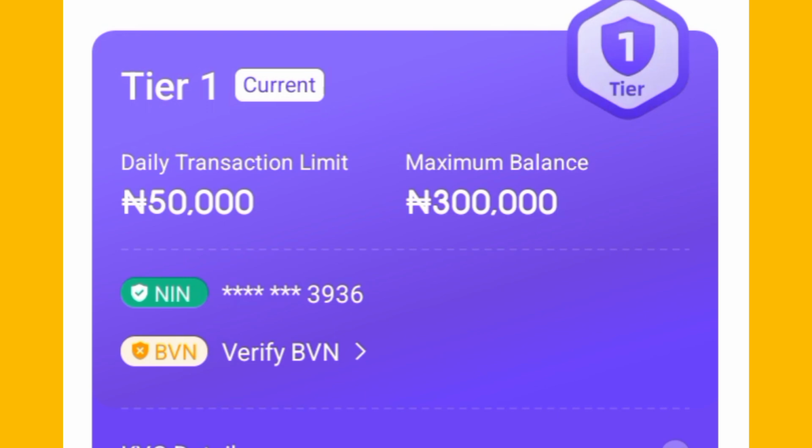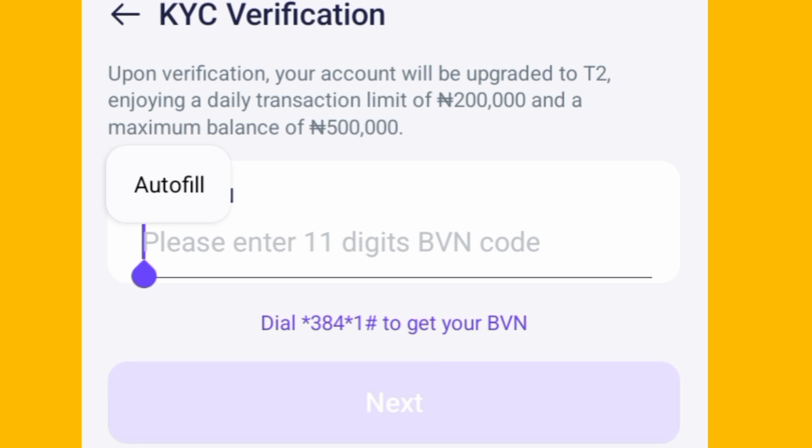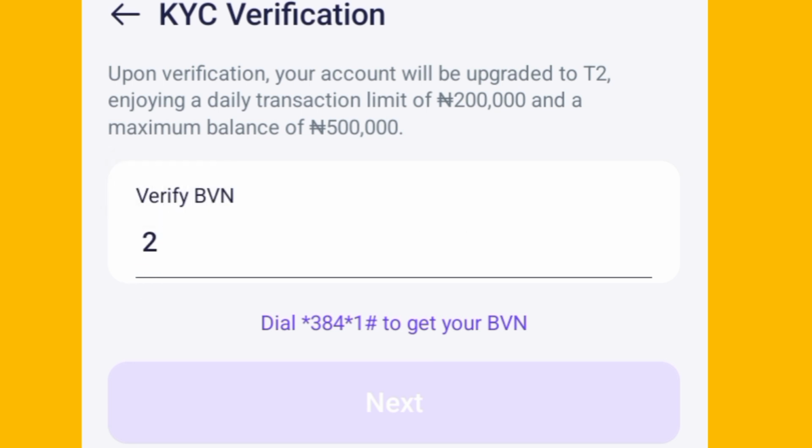So I'm going to walk you through the process of upgrading the account right now. I have to tap on verify BVN. So I'm going to be providing my BVN here. Although, please know that I'm not ready to upgrade this account. So I'll just walk you through the process.